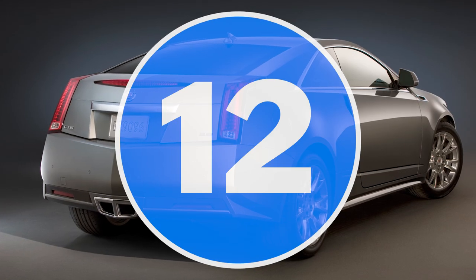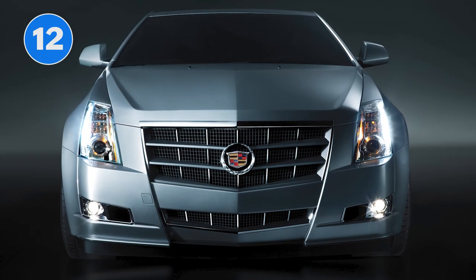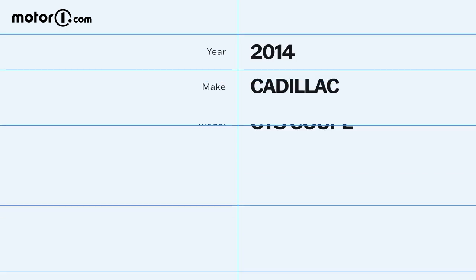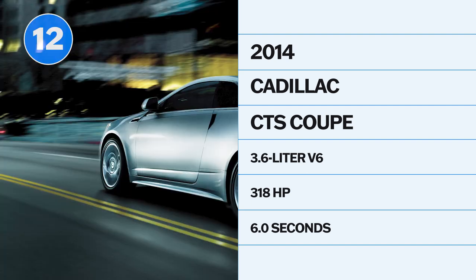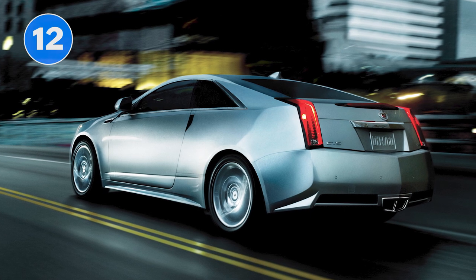At $9,034, here's the 2014 Cadillac CTS Coupe. Even though Cadillac updated the CTS sedan for the 2014 model year, the Coupe soldiered on into the new year with minimal changes, with 318 horsepower and a 6-speed automatic transmission and rear-wheel drive. And you should be able to find a well-kept example for under $10,000.